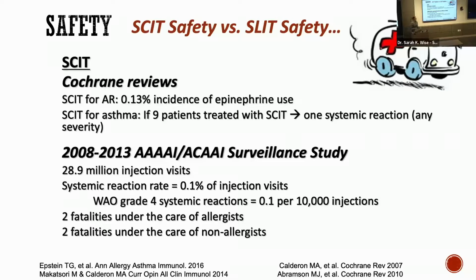So just think for a moment about the fact that if you're getting a therapy for allergic rhinitis, which basically is itchy, runny nose, allergic conjunctivitis, you could potentially die from that therapy, right? So I don't want to minimize the quality of life impact of allergic rhinitis, but to potentially have a reaction that could cause you to be hospitalized or even die from it is significant.